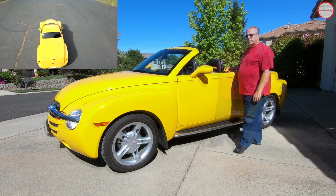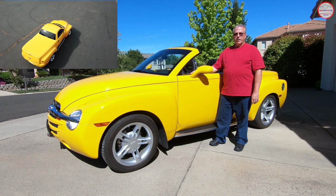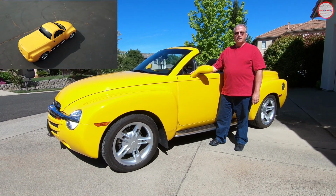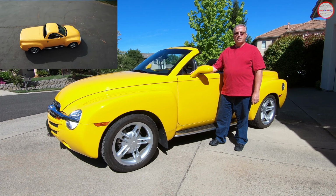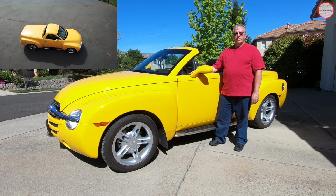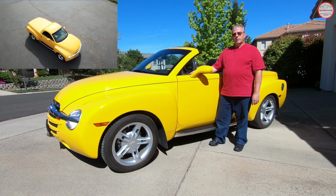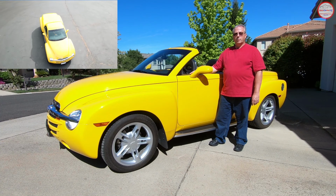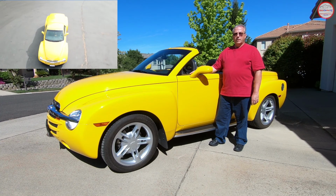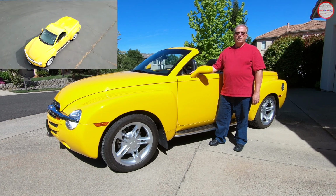The prototype SSR was based on the Chevy S10 platform, and it included a 6-liter V8 engine, so the prototype debut sets some expectations as far as the power to weight ratio being a smaller and lighter pickup with a 6-liter V8 engine in it. When the production vehicle debuted, it was a bit of a surprise that the size and weight had grown, but the engine had not. It actually had shrunk down to a 5.3-liter V8.